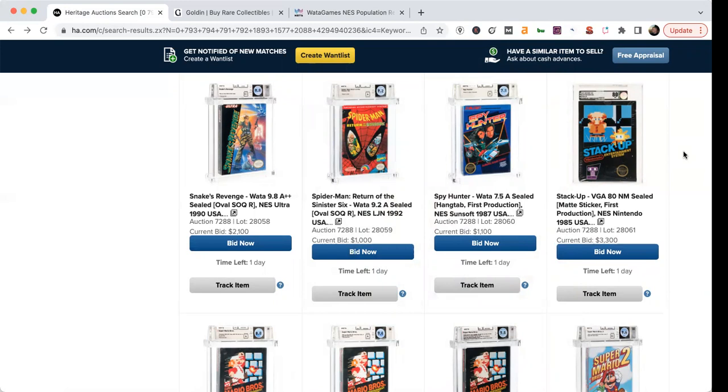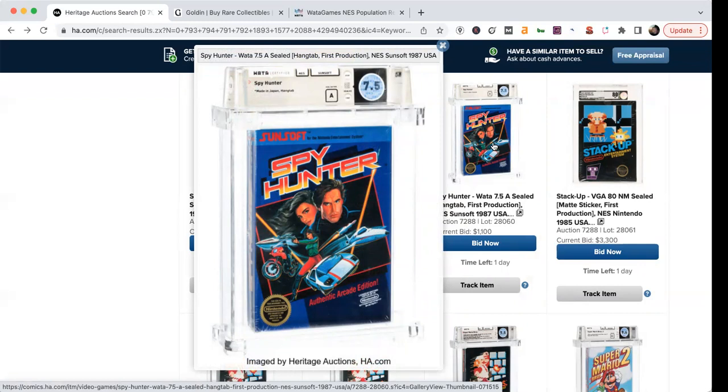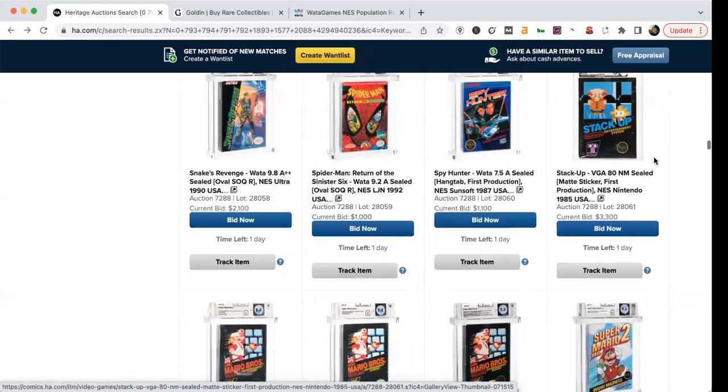Ooh. Another hang tab. Look at that. Look at that, man. It's a pretty nice 7.5 from the front. Fun game. Another pizza parlor game right there. Oh, boy.